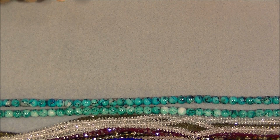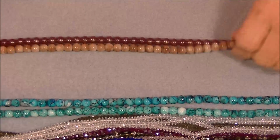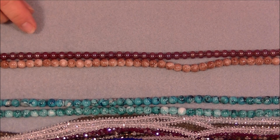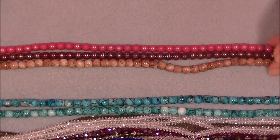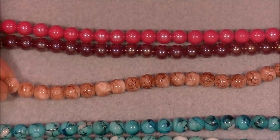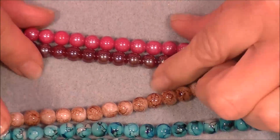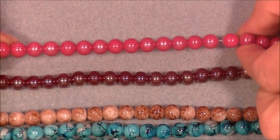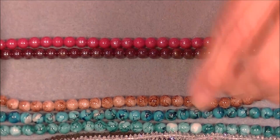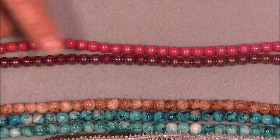And then I got, from the same booth, these are all glass. They're not gemstones, but I thought they were pretty. And they're bigger. They're like 8 millimeter. So, let's see. These 3, this one is like these. Oh, come here. You can see the color variations in it. And then these are like pearlized glass. I think those are really pretty. I even like them together. I think the colors together would be good. I'd have to play with it a little bit and see if I like the colors. But these I really like.